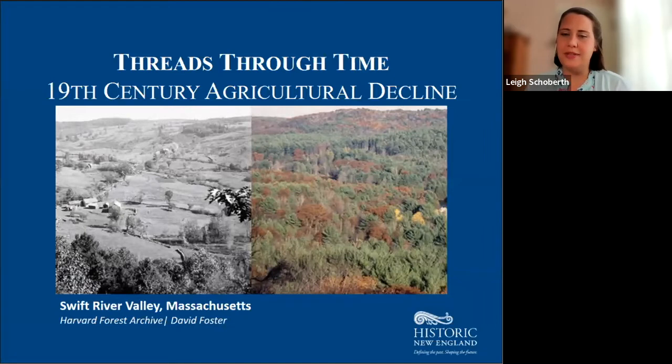So the fallowed fields were left behind, eventually returning to forests, but the stone walls still remained. So the image here from the Harvard Forest Archive shows the Swift River Valley in Massachusetts in the 1890s on the left, and the image on the right is about 100 years later after the forests returned.